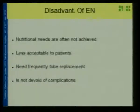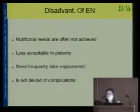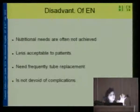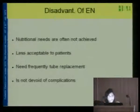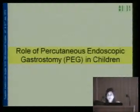So many times, like with pre-transplant patients, I want to put them on tube feeds, especially those who are a little grown up. There is a total denial from the patients. Young patients still accept it. They just don't want to do it. So there is less acceptability among patients, especially in India. Everybody moving in the wards with tube feeds is not a habit here. And we do have certain complications associated with that.